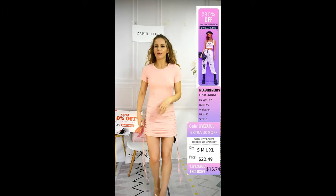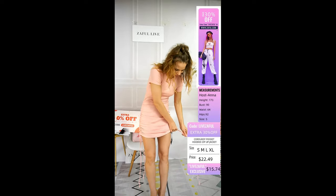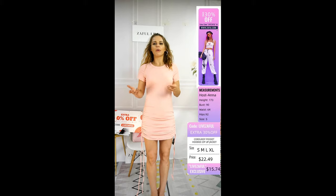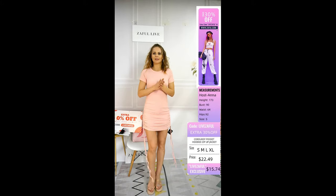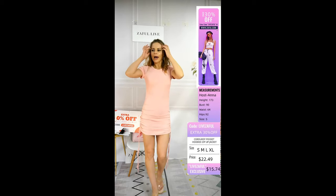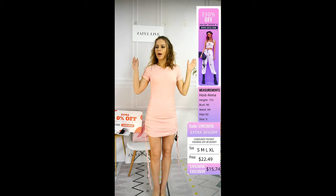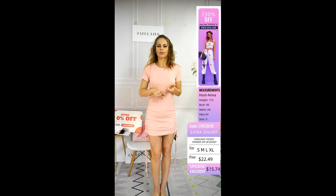Who is the designer of this dress? I think it's very nice. You'll never be bored with this dress because it looks interesting and amazing. And we have it in black, green, pink, and yellow. So many choices for you.